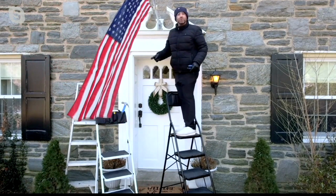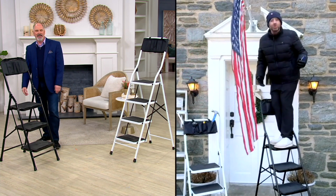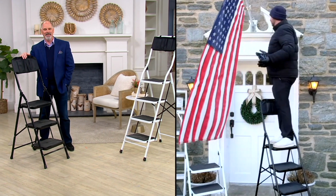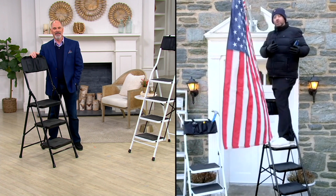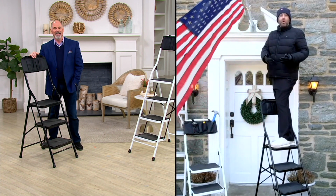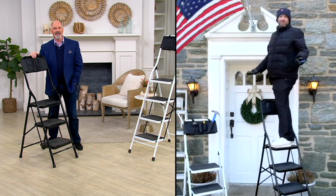The old ladders will tell you, Dan, not to get up on the top step. That's right. There's usually a graphic that warns you not to do that. I'm on the top step. I'm able to move around. I'm able to have some leverage here. All of the things that you couldn't do because your ladder was too small, a light bulb in a studio apartment or bakeware at the top of your fridge, what have you, we can solve that problem pretty easily.